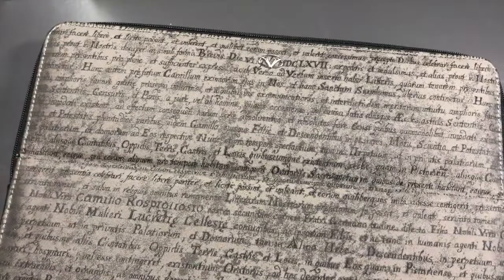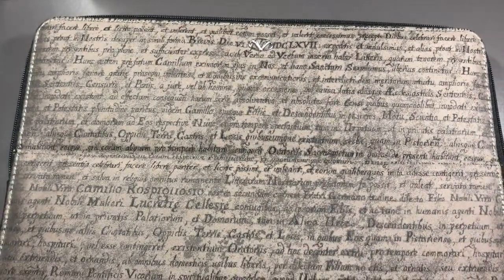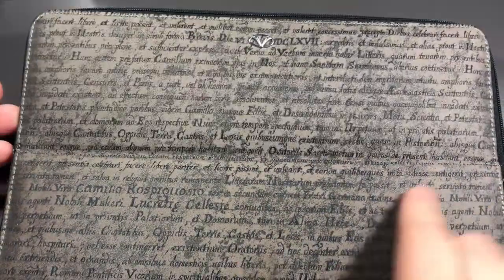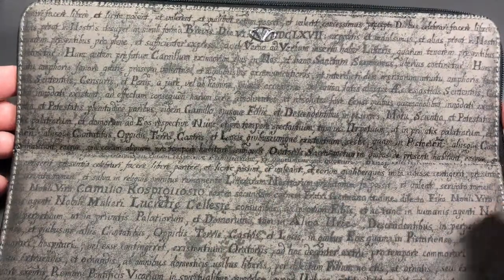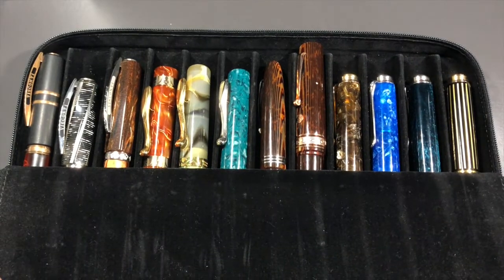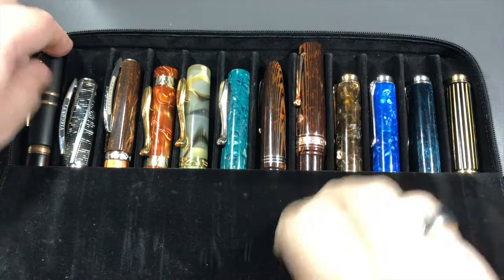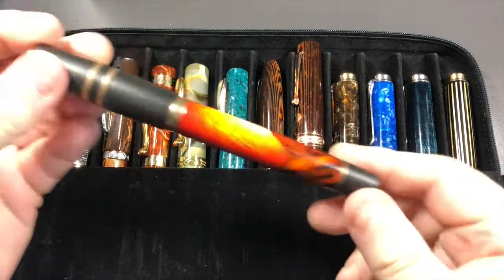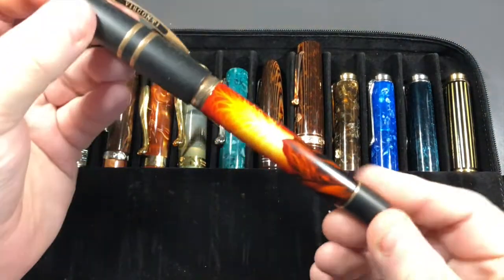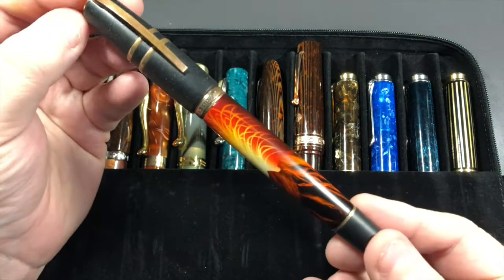So that's one of the Visconti cases, and then I'll show you one of the other Visconti cases that I took. Normally I'll take 2 or 3 of these cases with me. This case is like a silk case, similar to the blue one that I just had. Lovely case. So here, I took a varying amount of pens with me. I took this Bronze Age Marzi, painted via airbrush from Claudio Marzi.